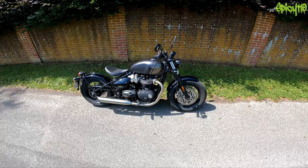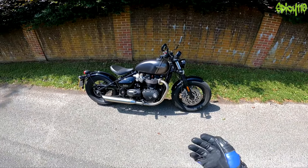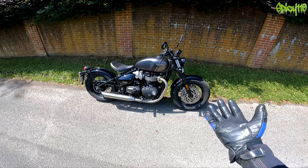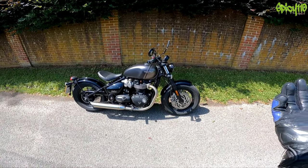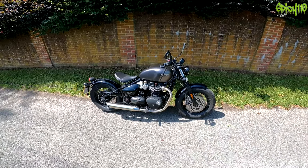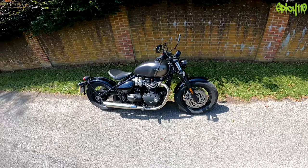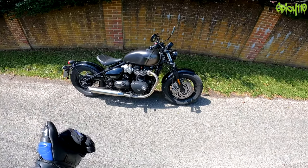Okay, so a few things to point out before we get going. It is a twin 1200cc. It produces about 77 brake horsepower and 106 newton meters at 4000 rpm. So 1200 cc's and 77 brake horsepower is not a lot. My XJ6 Diversion has got 600 cc's and it's got 78 brake horsepower. So it's actually got the same amount, even though this has got double the displacement. But this has got a ton of torque. 106 newton meters from 4000 rpm.